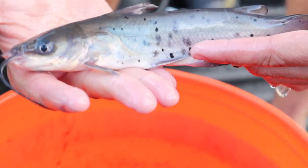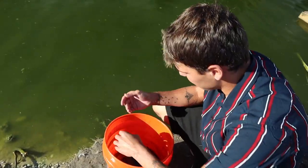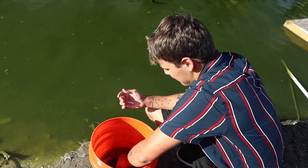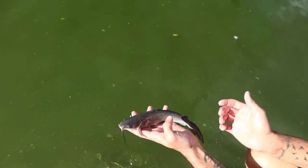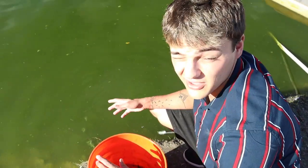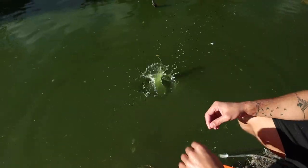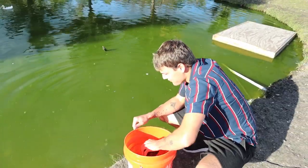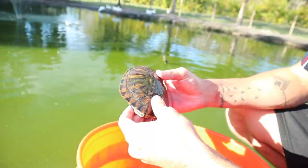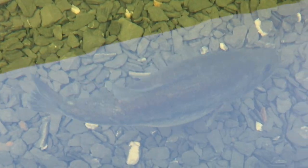Nice little channel cats. Got three of them. Let's release these three catfish into the soon to be a lot clearer pond. It's just kind of green right now. Two. Three. And our turtle, that had a second chance at life because he was in a truck full of shiners. Go free, bud.